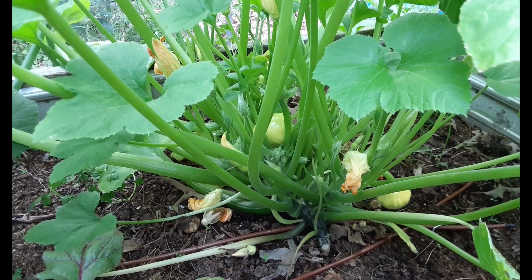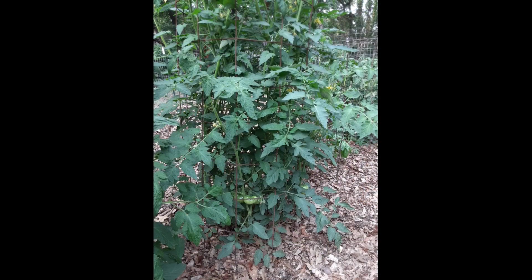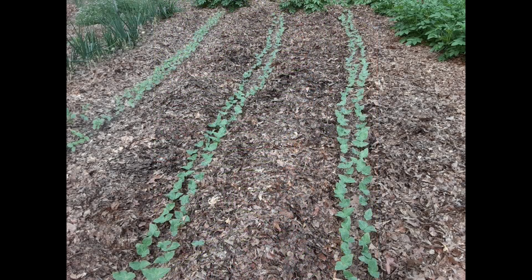Mike and Linda's garden is just exploding. And what an awesome onion harvest. Your tomatoes will be turning red soon, and they are massive. And the season has just started. Thank you for sharing. We can't wait to see how this grows.